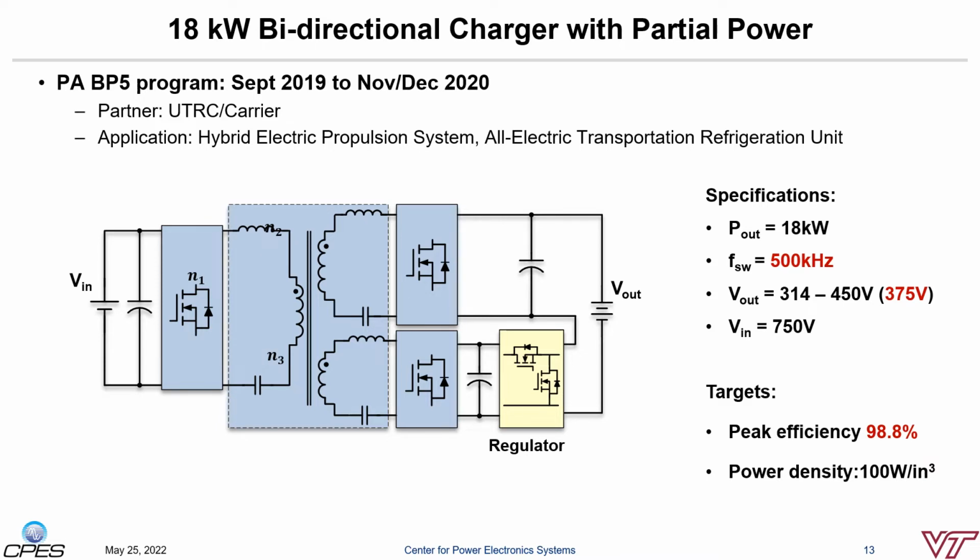The power rating is 18 kilowatts. We chose 500 kilohertz to explore the high-frequency transformer design boundaries and limitations. The battery range is from 314 volts to 450 volts, with 375 volts being the average value. The input voltage is fixed at 750 volts.